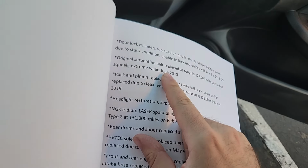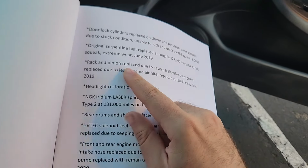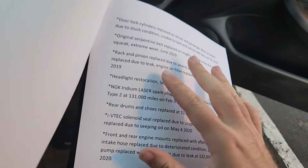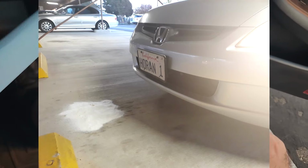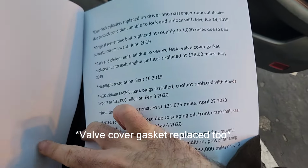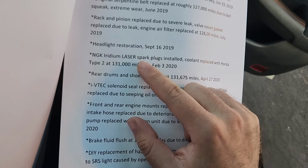The original serpentine belt, this is pretty impressive, was on the car from 2003 to 2019. Had 127,000 miles on it. Was squeaking like mad. Replaced that finally. The rack and pinion was really, really leaking. She would leave a puddle underneath herself, so I got a brand new rack and pinion and a new air filter in July of 2019. And got a headlight restoration in 2019, in September.